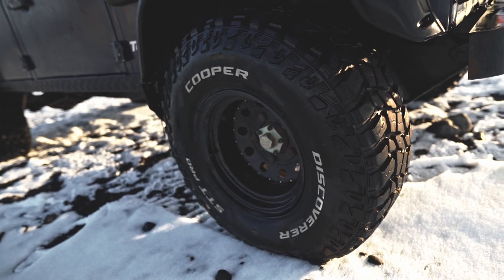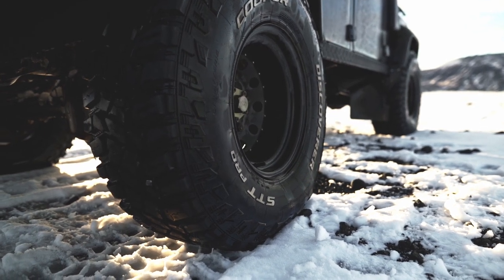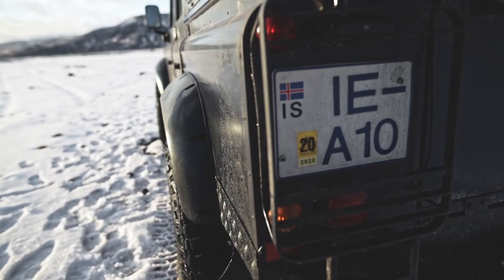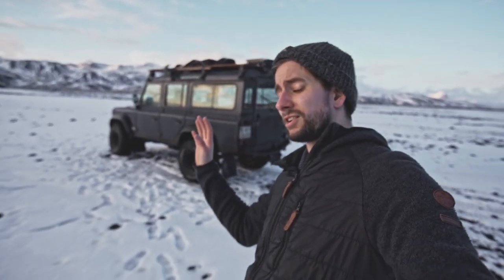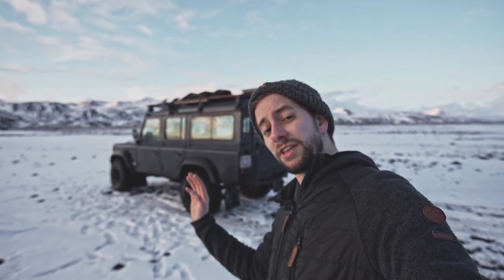I got some beefy 35-inch mud-terrain tires on there. They're 12-inch wide. They get me to places. I had to put these wider fenders on there because the tires were sticking out a bit. Then on top of the car, I put a roof rack, which I partly made myself out of wood. Looks pretty awesome and stores a lot of awesome stuff. Let's have a look what's on there.